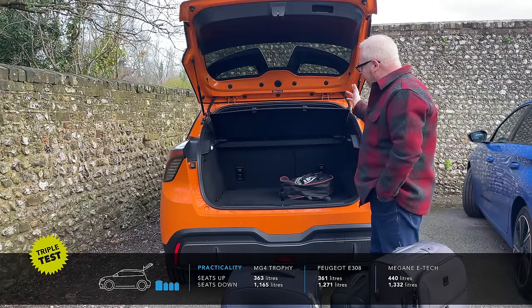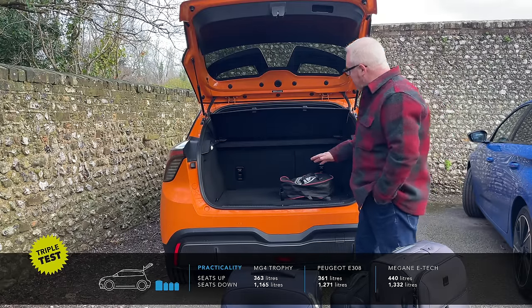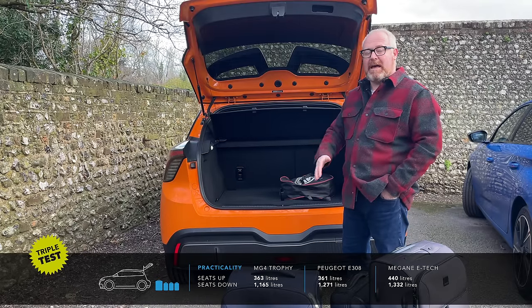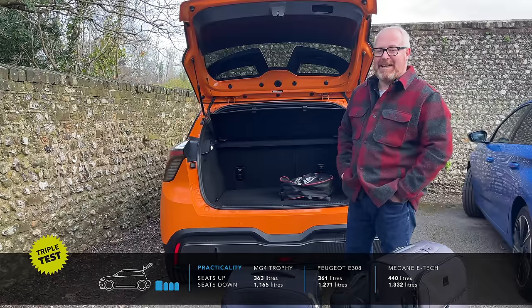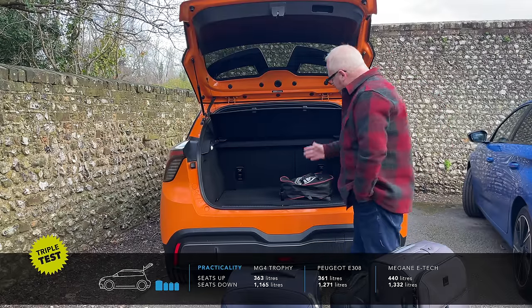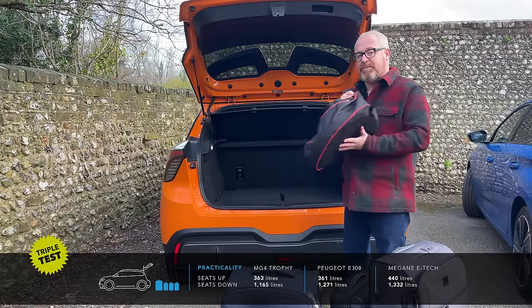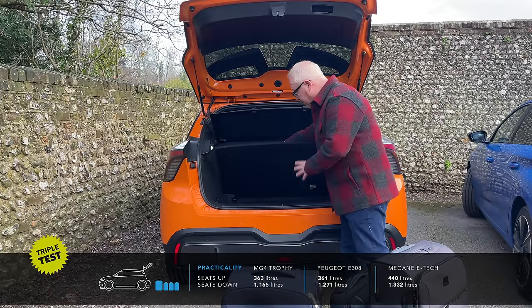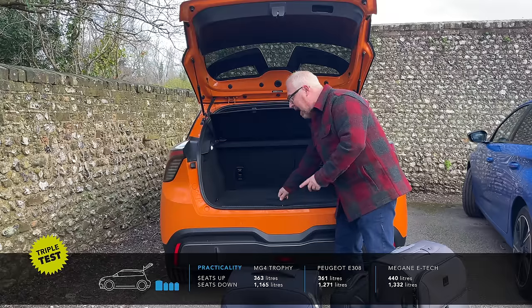Again, like the Peugeot, it has a standard 60-40 rear split on the seat, but it doesn't have a load-through facility. Now, if you do fold the rear seats down, that volume goes up to 1,165 litres. The downside, like the Peugeot, is the cables, but they do at least come in a bag. There's no underfloor storage on the MG4, despite it being a bespoke EV platform.